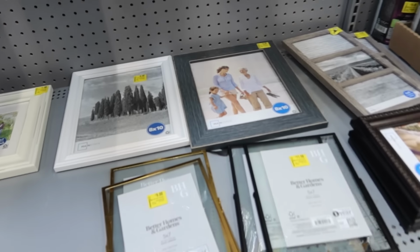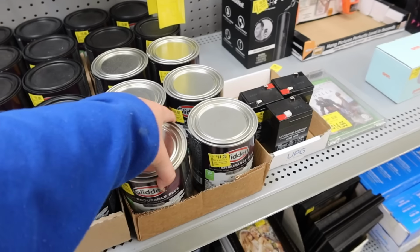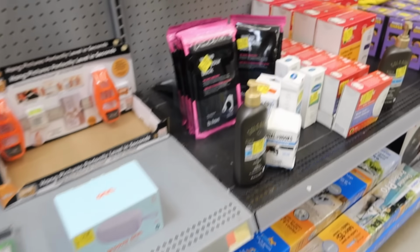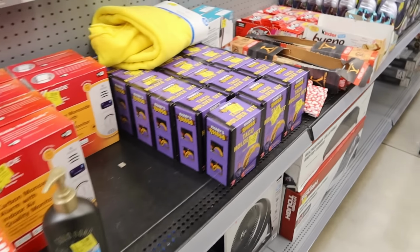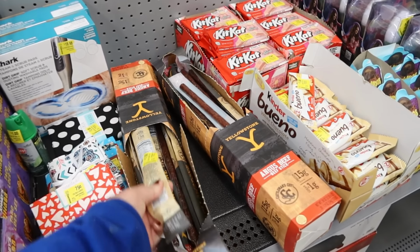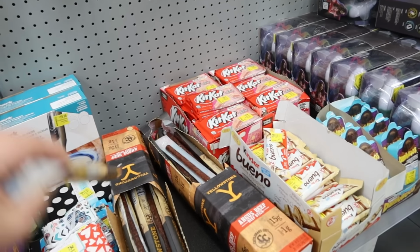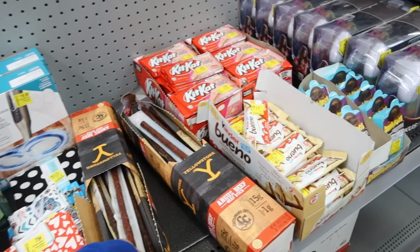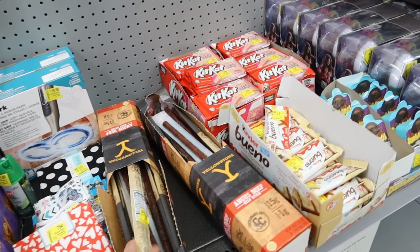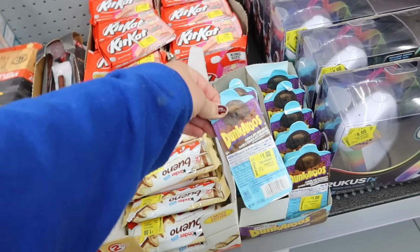They've got lots of picture frames. Some gilded, paint, flat. Are you finding anything? Yellowstone. These are $1.50. Big beef sticks. That's not bad. $1.50. Yeah, that sounds good. I don't know about this. It's a pink lemonade. They've got these in here too, $1.